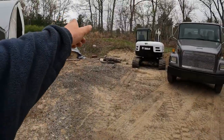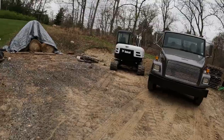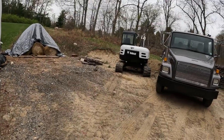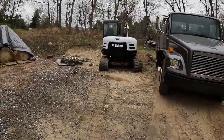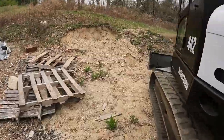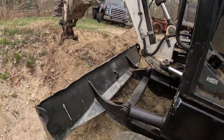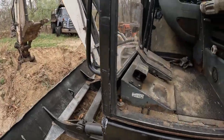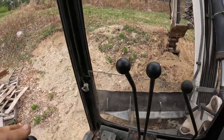I'm hoping to put green giant arborvitaes down this hill, because the road is right there. Just so it gives me a little bit of a buffer, people don't have to see exactly what I got going on. But let's get the excavator fired up. Pretty good gravel I dig right out of the bank here. My whole farm used to be a gravel bank, so not a whole lot left, but I try to use what I can. Nice not having to go buy it.